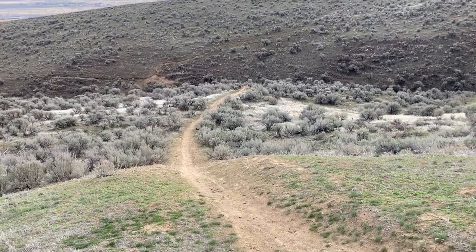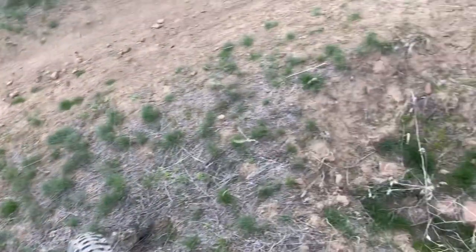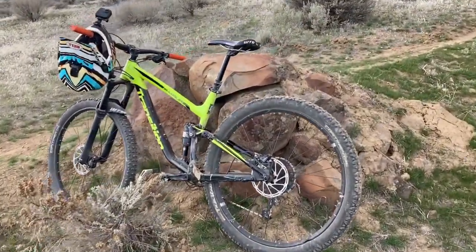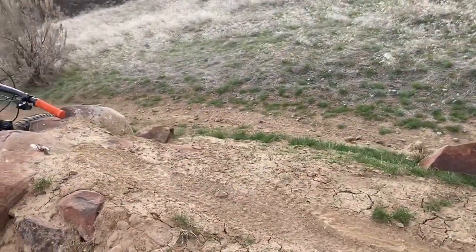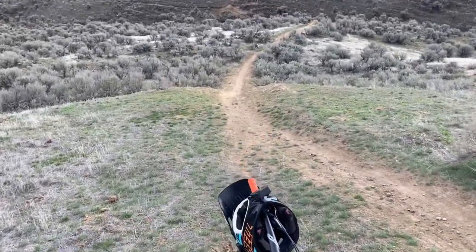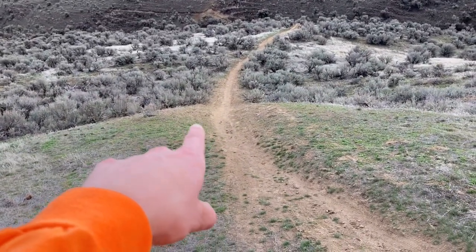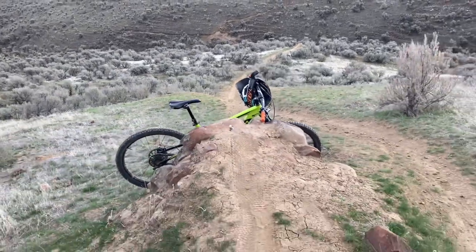All right, so where we just were, up to this bad boy. Here's my bike on the back side of the lip for point of reference. Boom, another send. You could go a long way here. Bring it back. How does this look rolling into it?